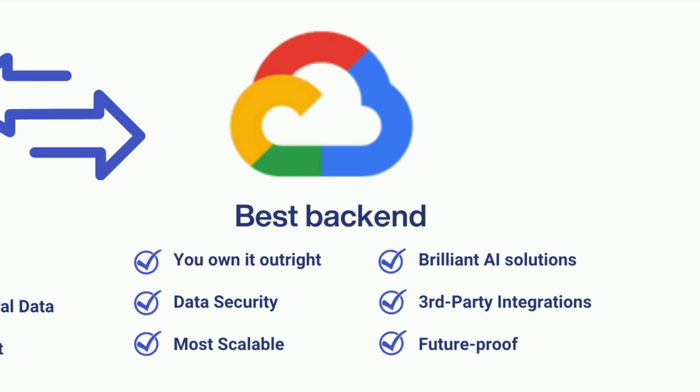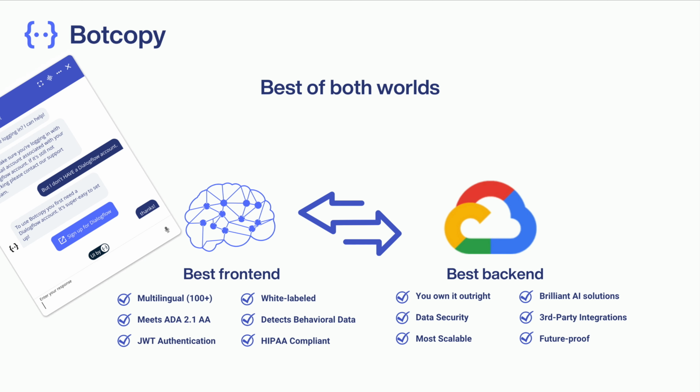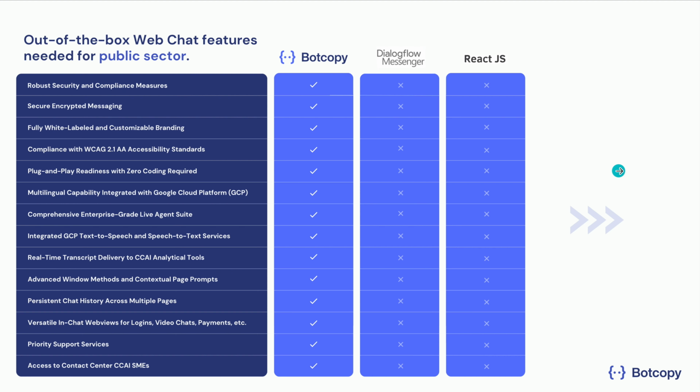This is a future-proof approach because Google is on the bleeding edge of AI. You know you're not going to be left behind or boxed in. So there you have it, the best of both worlds. But let's get back to what makes Botcopy the best as a front-end solution. So sure, there are other ways to get Google's superior technology onto your website, but they just don't stack up. That's probably because Botcopy only focuses on that front end piece.